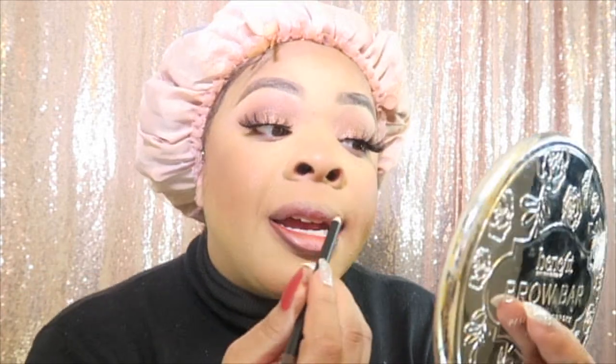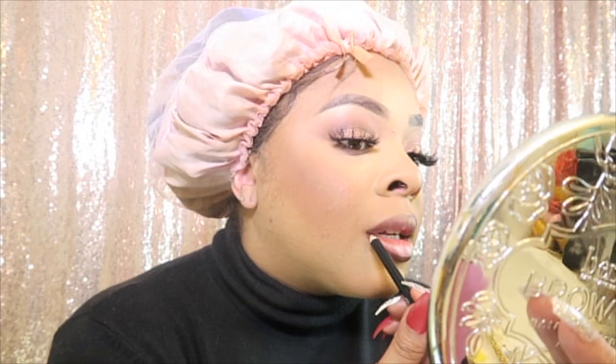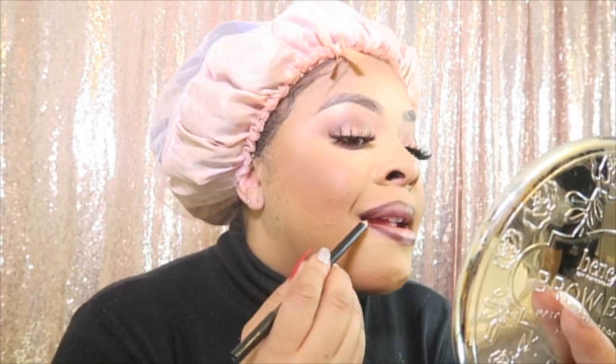I like this color because it can be paired with anything from reds, pinks, nudes, anything that you just want to deepen up. I'm going to stop talking real quick because I can't do this and talk. So like I was saying, this specific shade can be used with anything. What I like about the liner is that it glided on very easily. It wasn't crumbly or hard. And then the next thing that I got was their liquid lipstick, and this is in the shade 43.